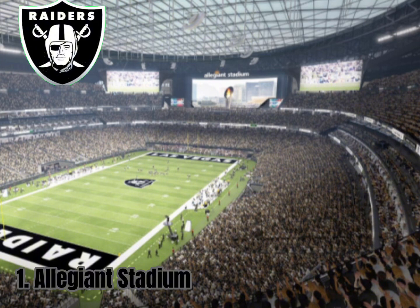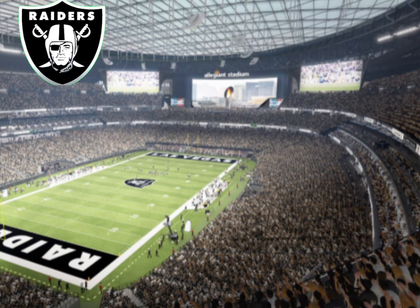At number 1, we have Allegiant Stadium. This one is so cool. I really just love everything about this one. I love the design. I love the upper deck. This one's just always been my favorite NFL stadium.